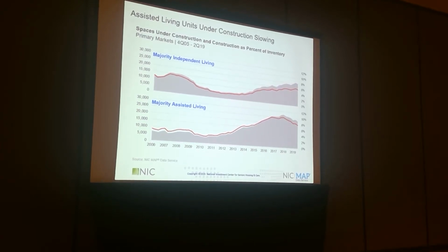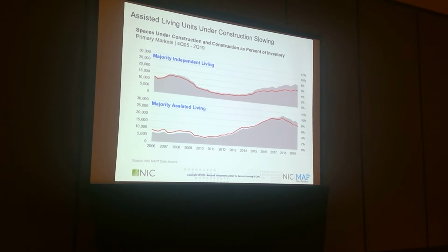Now, assisted living, after a steeper and longer construction cycle, has finally trended downward from its all-time high, and it's driving a lot of what we saw in the previous slide for seniors housing. It reached peak in the fourth quarter of '17, when inventory was 10%, and currently in the second quarter, it's dropped down to 7.8%. Still high levels of construction, but the good part is that it's abating a little bit.